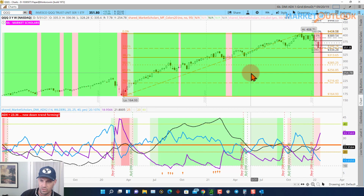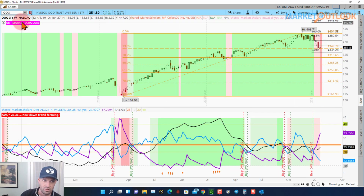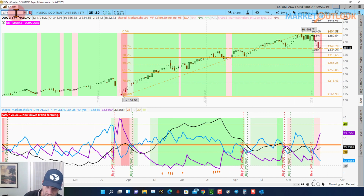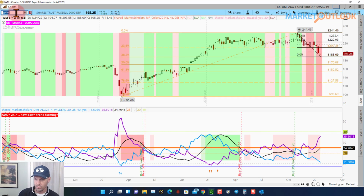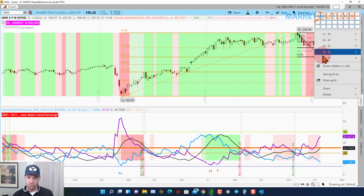When you look at the weekly charts, you can see we're just breaking out on the NASDAQ. We're just breaking out here on SPY. This is the first couple of weeks we've been above 25. And then IWM, its ADX is actually about to cross above 25 this week. So we are still in the midst of starting these bearish trends here.